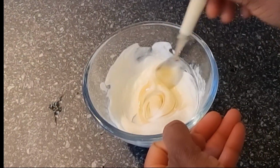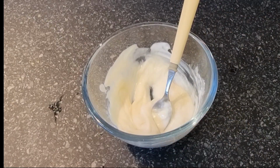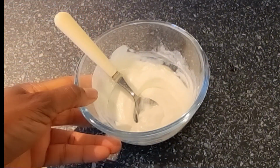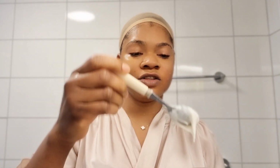Okay, so the next one here is honey. I went ahead and added about 1 teaspoon of honey into it. After that, you mix it very well, mix properly so that they will combine very well and it's ready to be used.